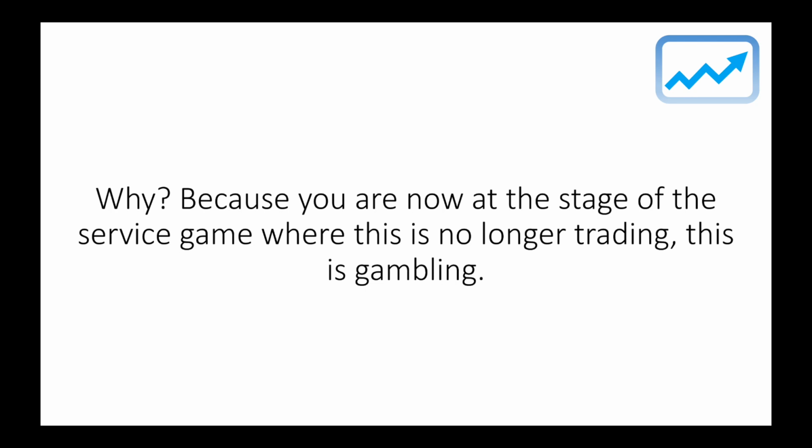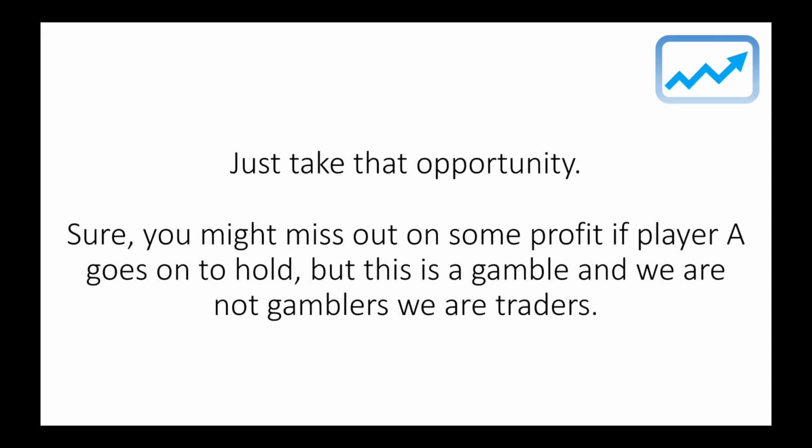Why? Because you are now at the stage of the service game where this is no longer trading. This is gambling. There has been a clear signal that player A is struggling to close out the service game, and you have been presented with a generous opportunity to hedge out for evens or even a tiny loss. Just take that opportunity. Sure, you might miss out on some profit if he goes on to hold, but this is a gamble, and we are not gamblers, we are traders.